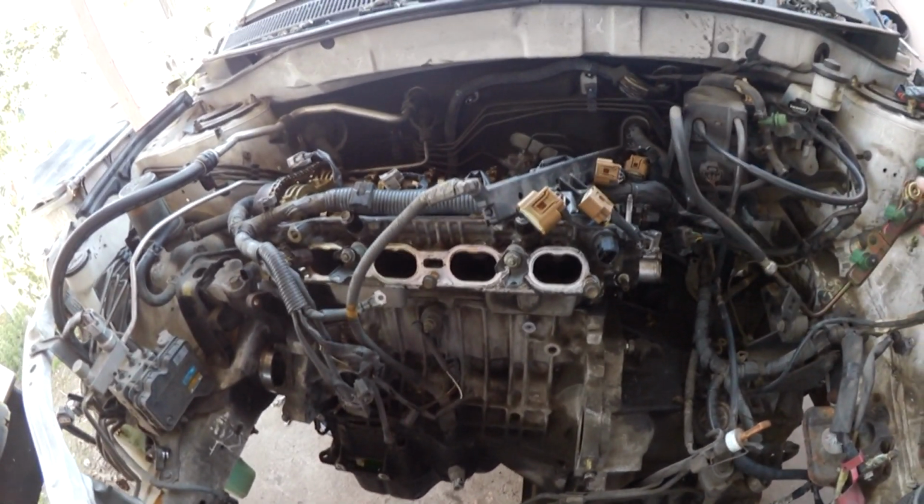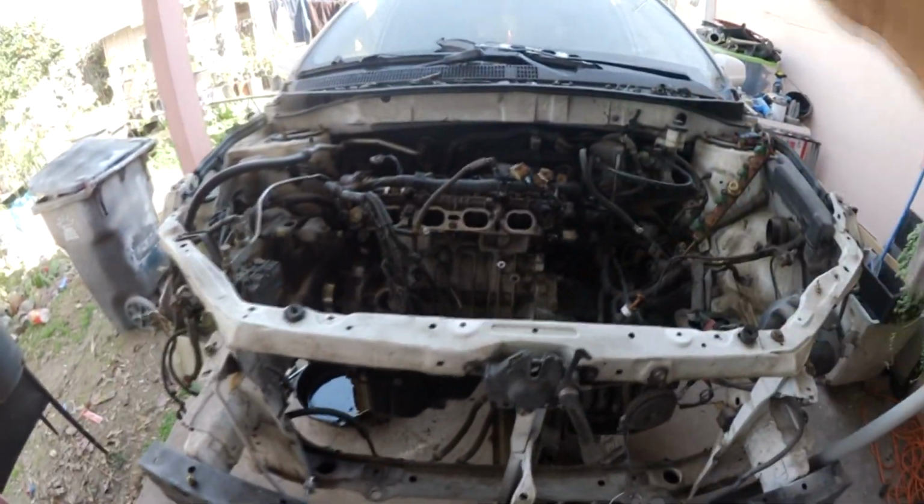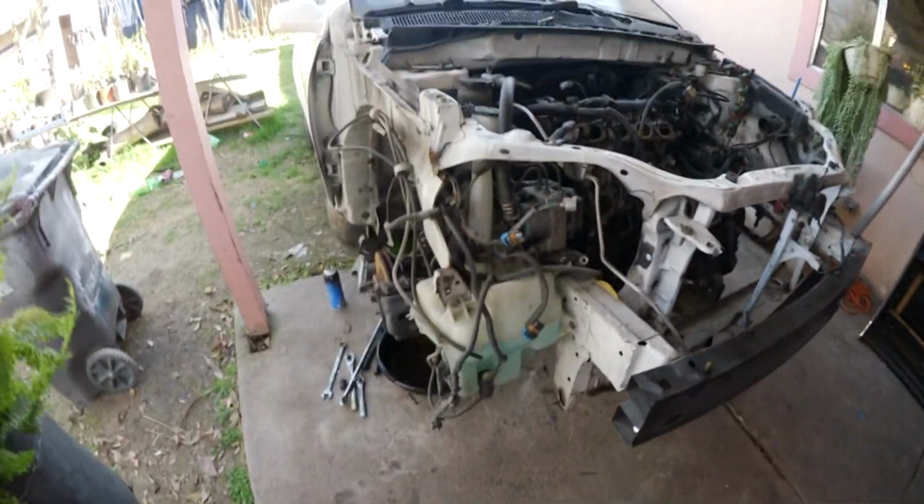Mind you guys, this is only my second time doing a 1ZZ. The first time I did it on my Corolla, I did that in class and I had more time, more space, and more tools to do it. Right here, I'm doing it in my backyard. I only have my porch to work on. I'm crawling under the car. I got my Harbor Freight tools here.